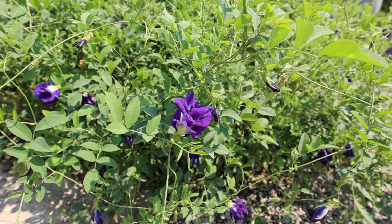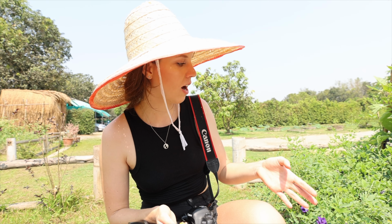So this is a butterfly flower. It's an edible flower and people put it as decoration on ice cream and mango sticky rice, or you can prepare a special tea with it. Maybe we see that later.